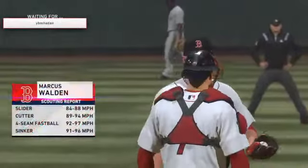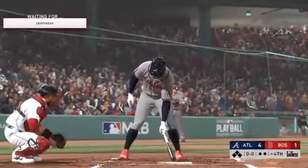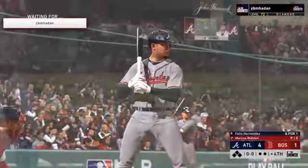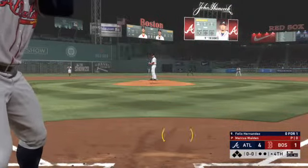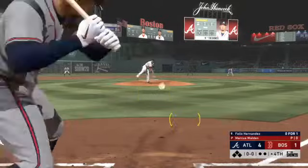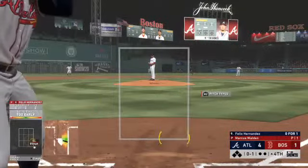Marcus Walden, a right-hander standing 6 foot even, will take over the pitching duties here. All set for the start of the inning, and next will be the pitcher, Felix Hernandez. One of the keys to securing a win, they want to keep the pressure on and try to build that lead as much as they can moving into the later innings.